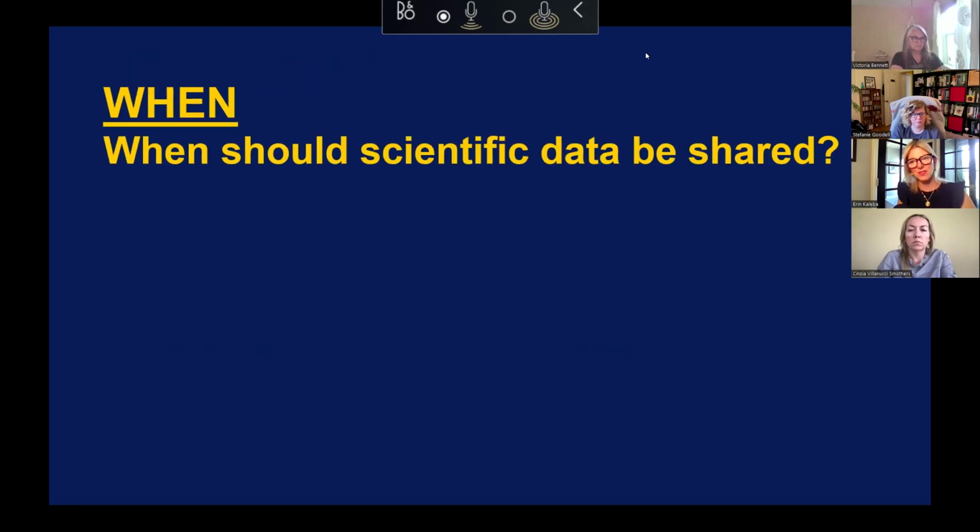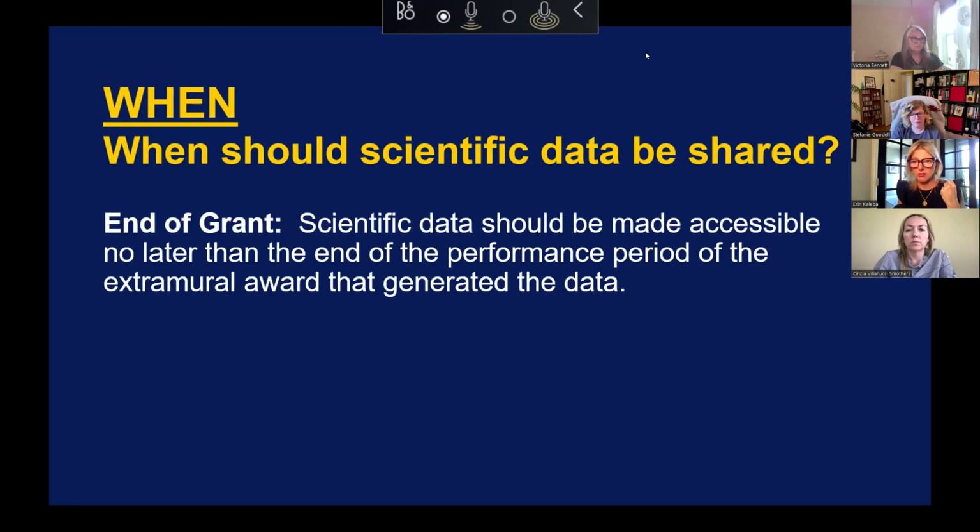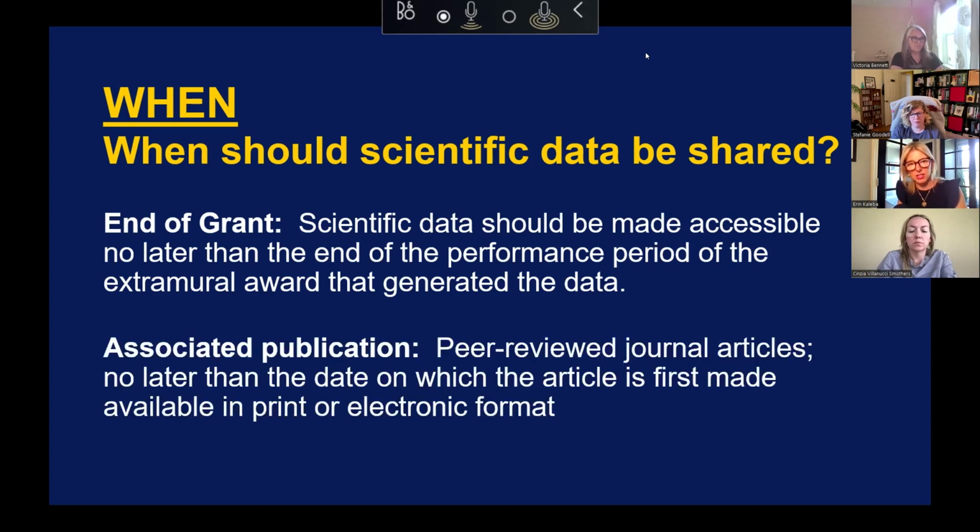And then when do data have to be shared? Because you really want to protect the investigator's ability to do the first publication and submit another proposal, and that's kind of how a lot of people make tenure. That's your IP, that's your baby that got you where you are professionally. There are ways to embargo your findings sometimes, but basically the NIH says at the close of your grant, or at the time of your publication, your research findings from that funded work should be in a repository.